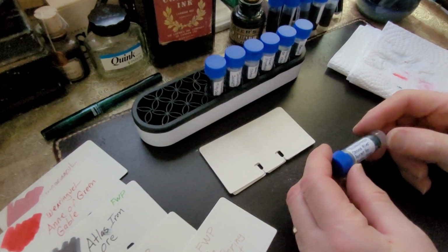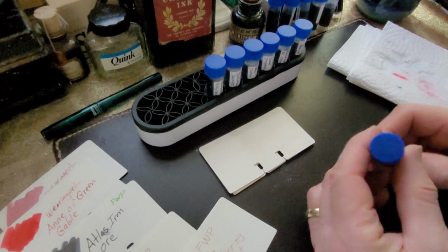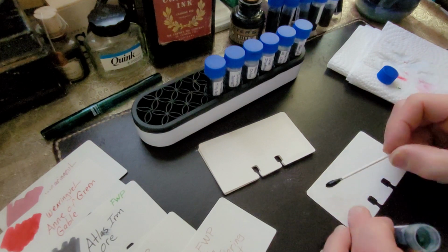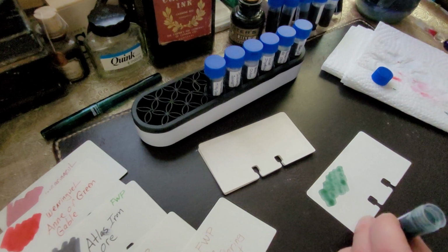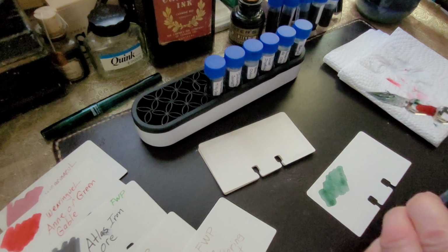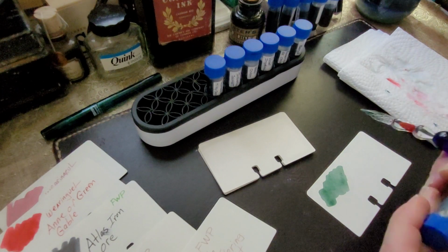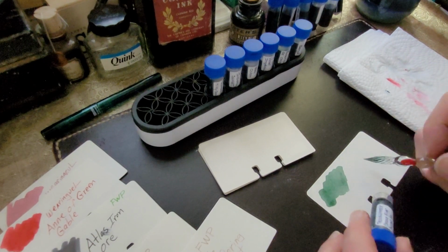Giving this a little shake. Troublemaker Grand River Sunset for Phaidon Pens. So this is a Phaidon Pens exclusive. It's kind of a green. I don't actually know anything about Troublemaker inks. Is it Japanese or is it another one of the Korean inks? I'll have to look that up. Troublemaker Grand River Sunset for Phaidon Pens. Okay.